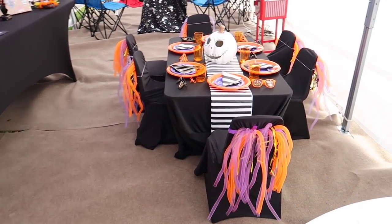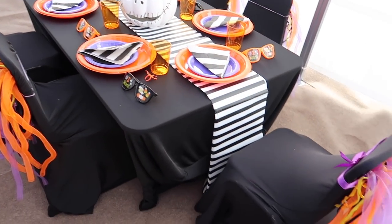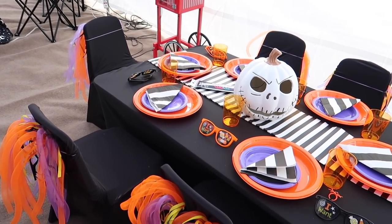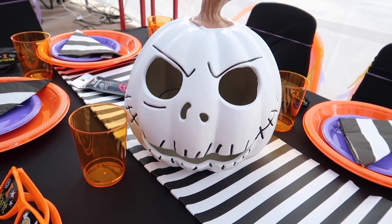So they did a really fabulous job. I didn't even have to worry. Everything was done. All of the ideas, these are not my ideas. I told her what the theme was, and she just ran with it. So all of this stuff was thought up by Johnnice. She did such a great job. Look at the little centerpiece, the kids are gonna love that.